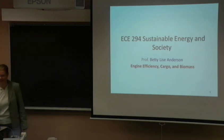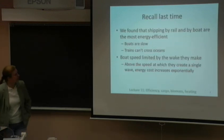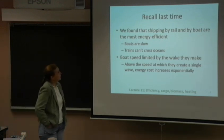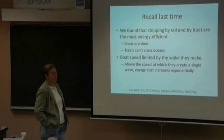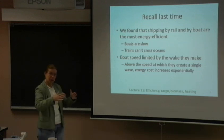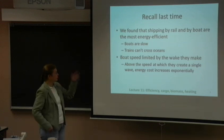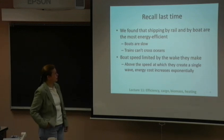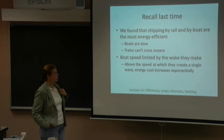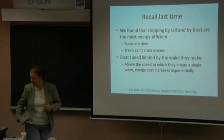because I might forget. Okay, so we ended our last talk about boats, and we found that shipping by rail and by boat were the most energy efficient, but that boats were really slow. And we found that you can't get boats to speed up because once they get to the point where they're making one bow wave, they're always going uphill, and after that the amount of energy it takes to increase the speed increases exponentially. Trains are very low energy, they're very efficient, but of course they can only go where the tracks are. So that's where we left off.